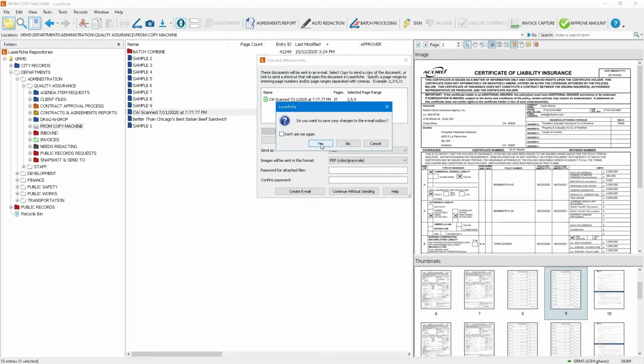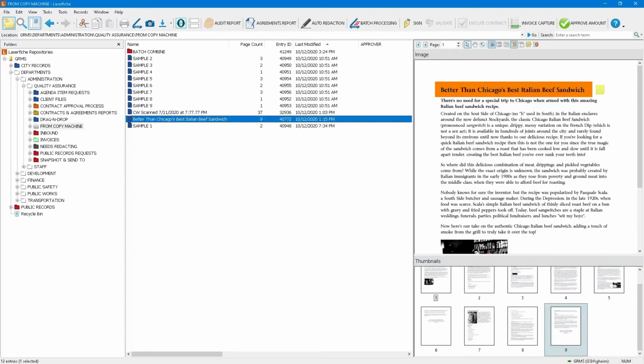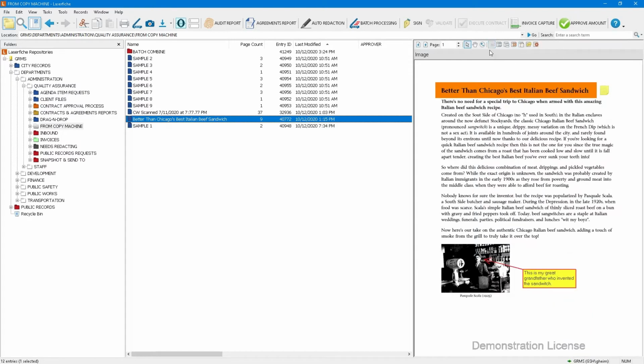I'm not going to send this out just now just to save some time. But while we're talking about the quick view, let me go to another document here. Here's another use for the quick view. Now, instead of using the thumbnails for this one, I'm going to turn the thumbnails off. And I'd like you to note these buttons.